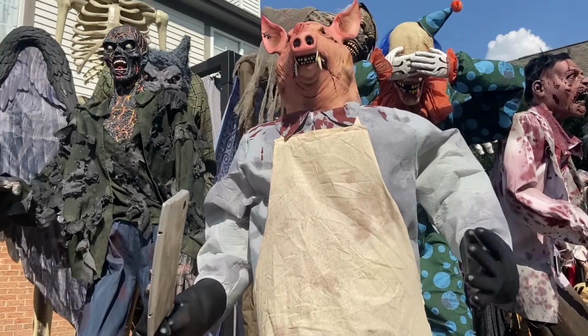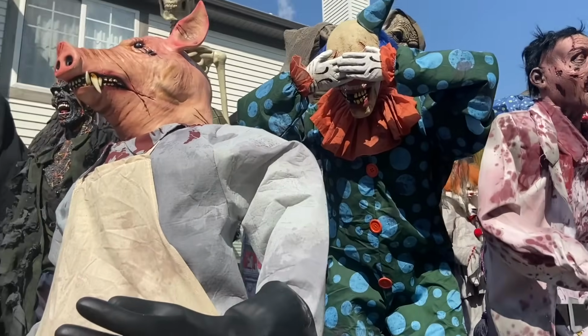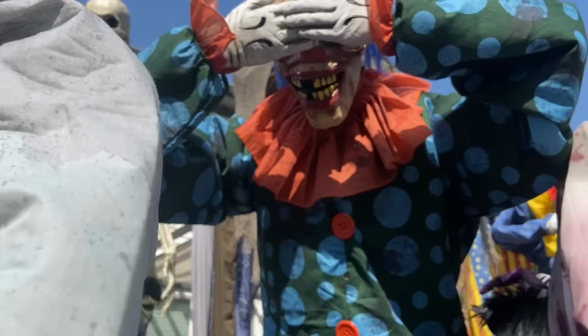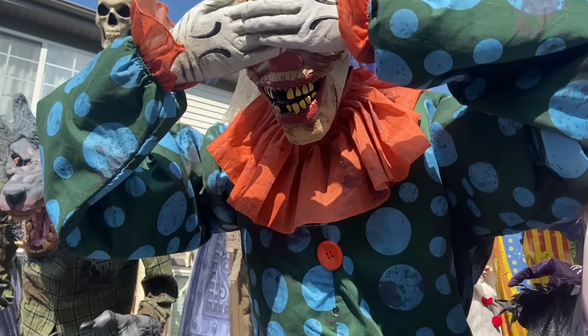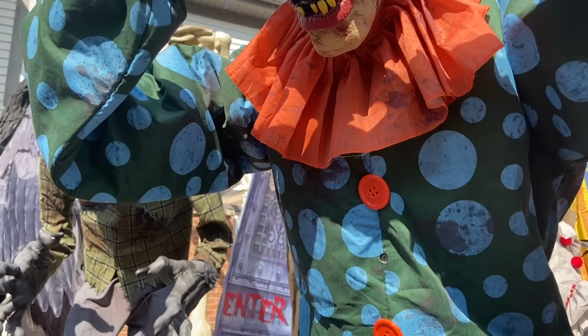Super cool. I do have an awesome spot for him in my haunt this year. All right, next up we have a big fan favorite. This is Peekaboo Clown. Definitely one of my favorites also. All right, let's get him to sensor. His sensor is actually very good. Get him to go here.